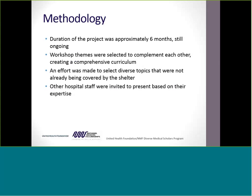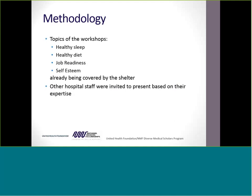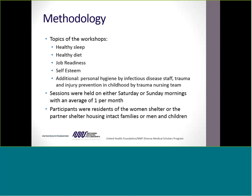Program was 6 months. The themes were selected to complement each other. She used hospital staff. She worked with an excellent hospital in New Jersey. I was very impressed when on a site visit there. Had a great opportunity to speak with her and her mentor. Here's some of the topics that she did: healthy sleep, healthy diet, job readiness, self-esteem, and personal hygiene and infectious disease.